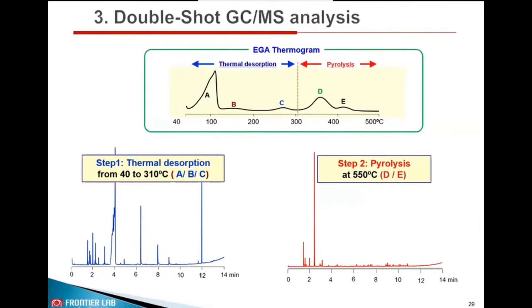So when you do a double shot, which is the most common approach that people take, the first step is thermal desorption. You have a sample. You start from 40 degrees, in this case up to 310. When you do the heating, whatever compounds are released from the material are transferred to the column. Then you start the analysis, then you get the chromatogram. And the same sample is introduced to the high temperature, 550 in this case. Then you get another chromatogram, that is the pyrogram. Okay, so this is what most commonly people do.